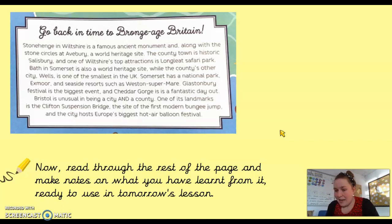So the county town of Wiltshire is historic Salisbury, and one of Wiltshire's top attractions is Longleat Safari Park. So you might have been to Longleat Safari Park, or you might have been to another safari park. So a place where you can usually stay in your car and travel around and see lots of different animals, as if they were in the wild, but they live in the safari park.